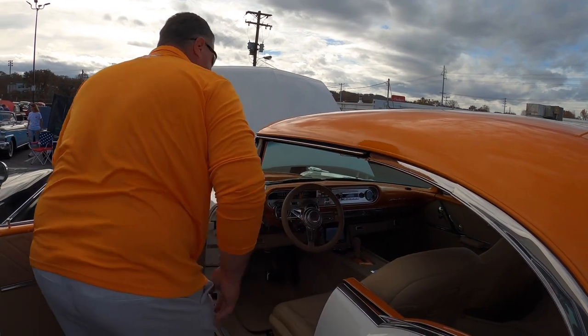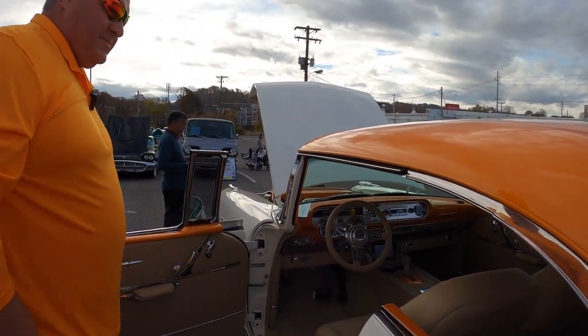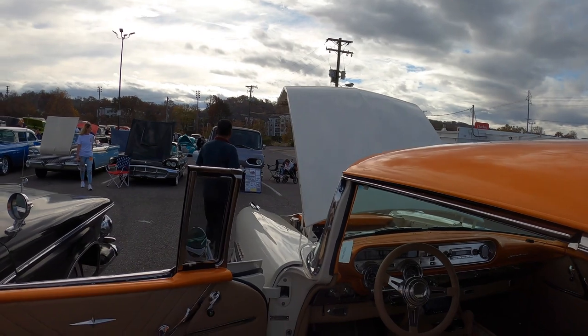Hopefully I won't leave. Wow. I like the sound of the engine more than the stereo. Let me get in front. Oh, no.